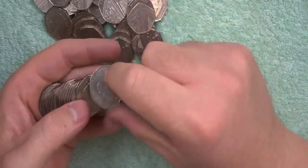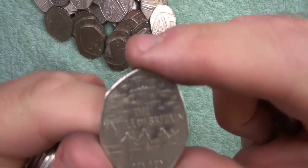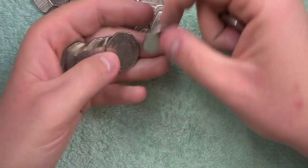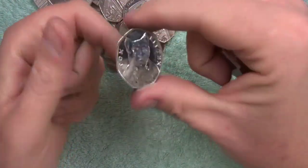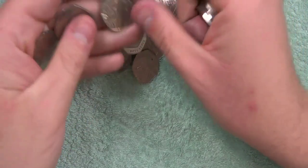So a few Britannias and a couple of Shields. Oops. There's the Battle of Britain. Let's flip it over. Nope, it's not the one. That's the Rara. Britannias. Got another Tom Kitten. Still quite a few finds though. And finishing off with a Shield and two Britannias.